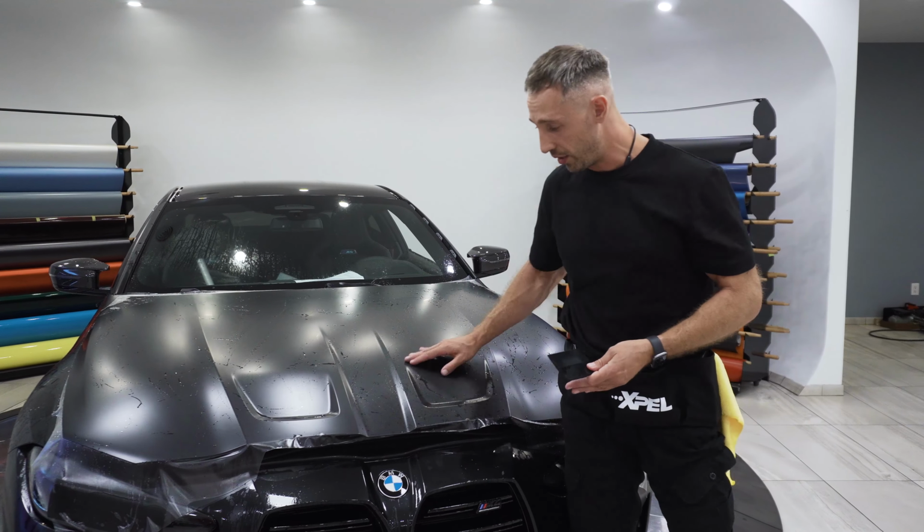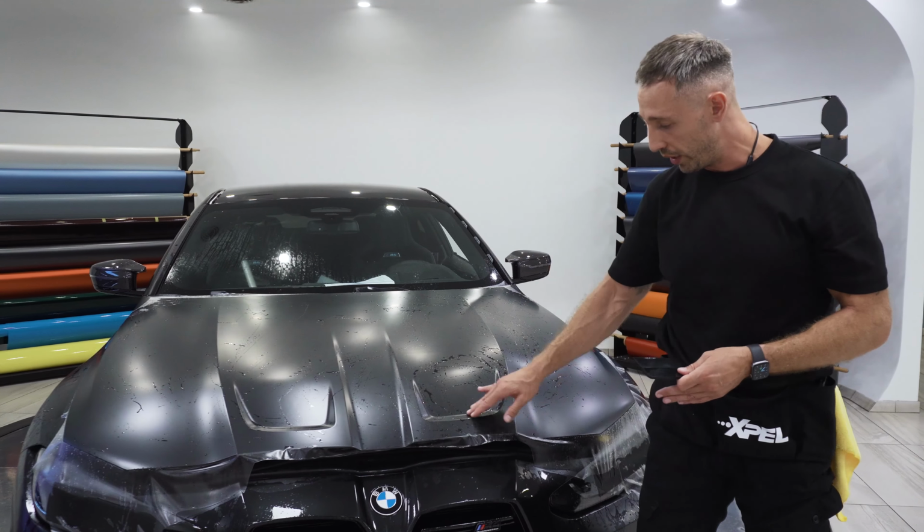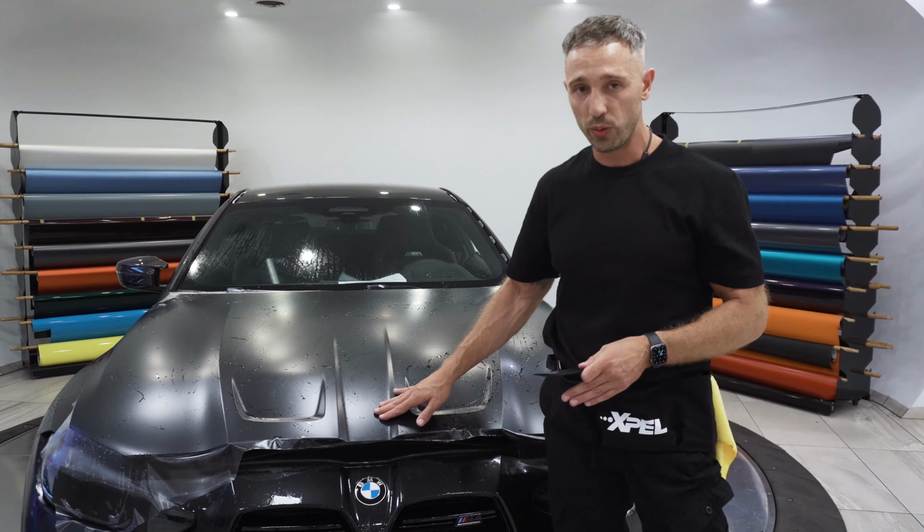You have to lift up this area and spray again. So all the way, even this. So this is the best way for this hood.